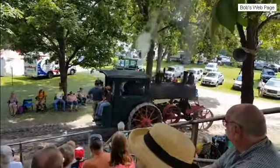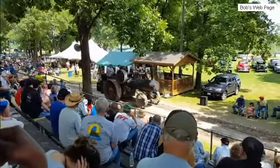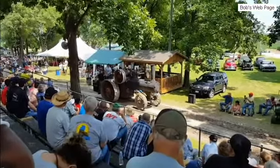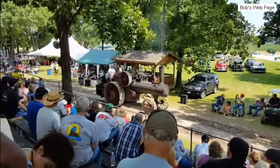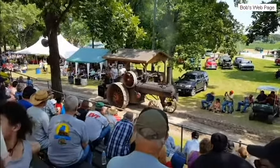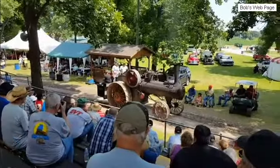Here's a 1921. Fourth generation riding yet? No, they'll be behind. Okay, there it is. Looks like it's fast asleep on there. Already bored with steam engines at that age.